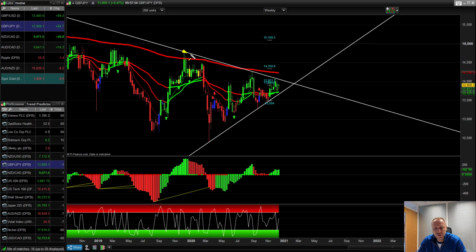We've got this symmetrical triangle going on here. And the apex isn't far away, just a week or so away. And we're a little bit stuck here. Pound yen has sort of been sideways for about 4 weeks. And with that contraction of that symmetrical triangle, we could certainly get an explosive move. Which way it goes is not my concern.